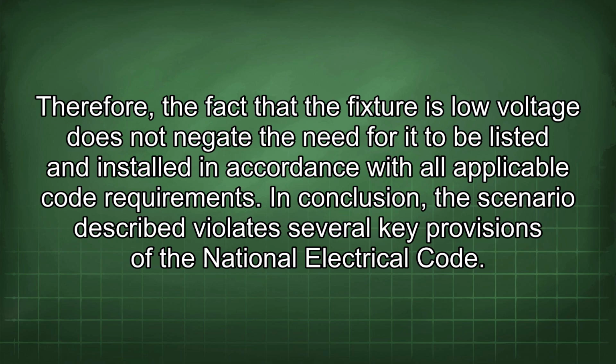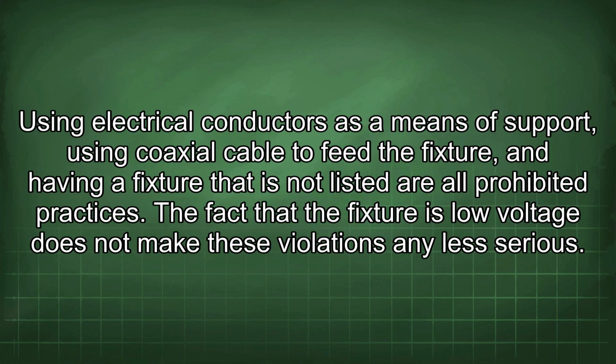In conclusion, the scenario described violates several key provisions of the National Electrical Code. Using electrical conductors as a means of support, using coaxial cable to feed the fixture, and having a fixture that is not listed are all prohibited practices. The fact that the fixture is low voltage does not make these violations any less serious.